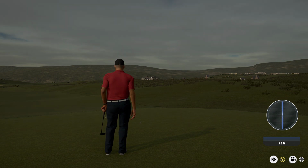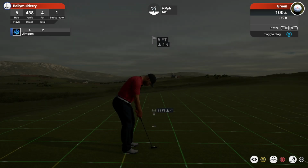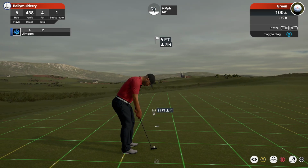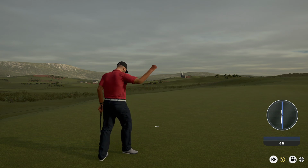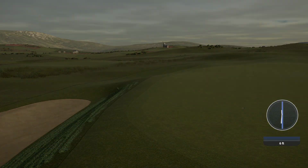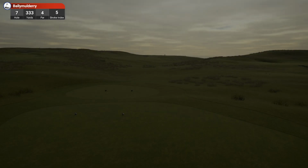I should have aimed that way more to the right there. Didn't want to hit it too hard though. It looked like it was going a little bit downhill. Oh, in the back door. Yeah, it's a very nice course. I'm enjoying this. A very natural look and a very natural feel to it.